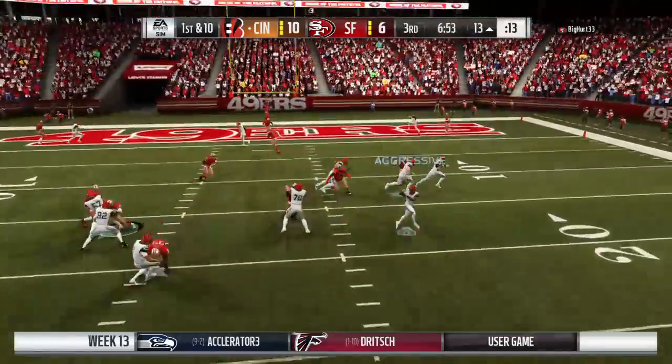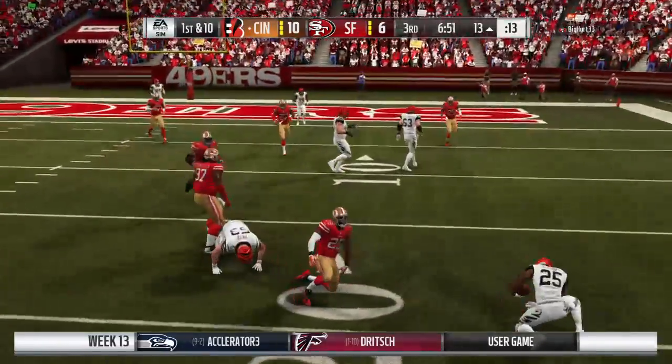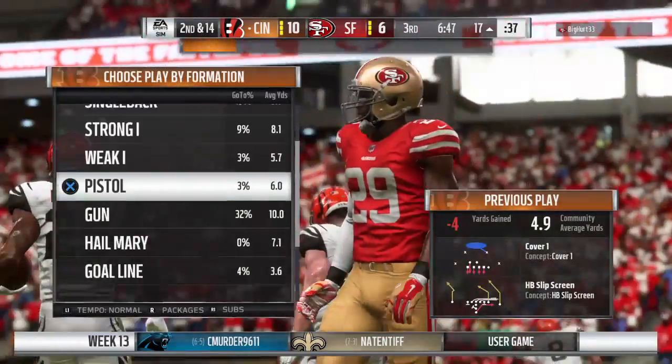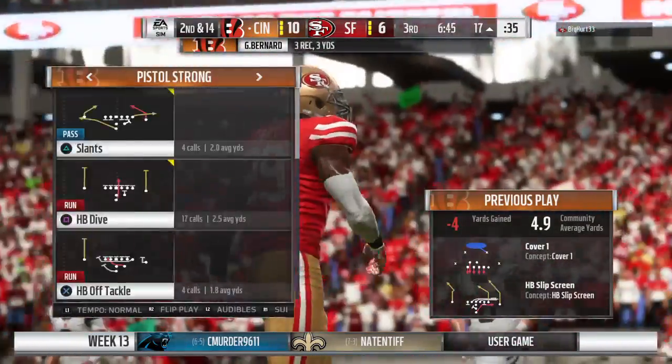Inside the red zone here, they'll look to throw. On the screen, Bernard. Man, this play gets blown up. They'll lose yardage. Back at the 17.